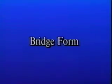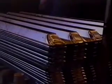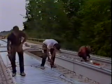Bridge Form is yet another popular Wheeling Corrugating product. Bridge Form is a heavy-duty steel system for forming concrete bridge deck slabs quickly, safely, and economically. Bridge Form is fabricated to individual specifications from high-strength galvanized steel. The concrete is poured over the bridge form to make a permanent strong bridge deck. And because all work is done from the top side, the bridge form provides a safe, sure-footed working area.